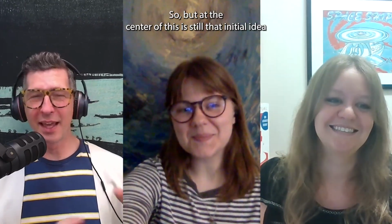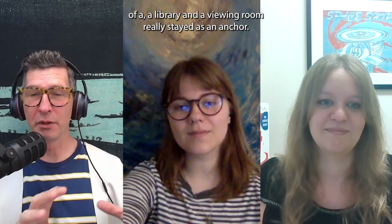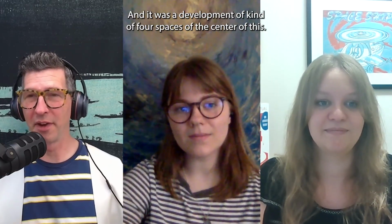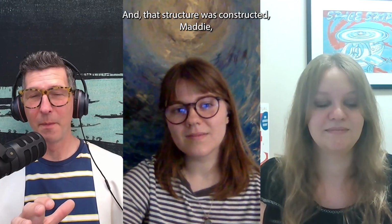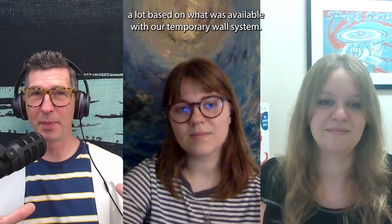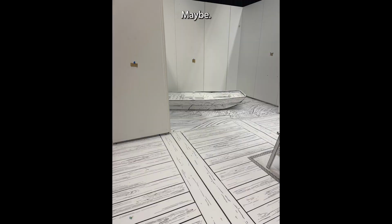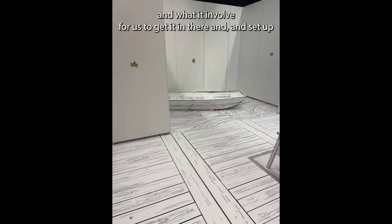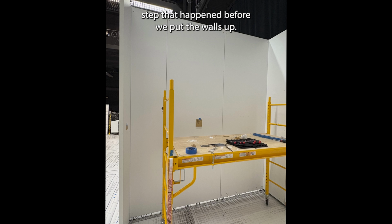But at the center of this, that initial idea of a library and a viewing room really stayed as an anchor, and it was a development of 4 spaces off the center of this. And that structure was constructed a lot based on what was available with our temporary wall system. Maddie, can you explain what that wall system is and what it involved for us to get it in there and set up to create that space? And maybe what steps had to happen first, because I think I forgot a pretty key step that happened before we put the walls up.